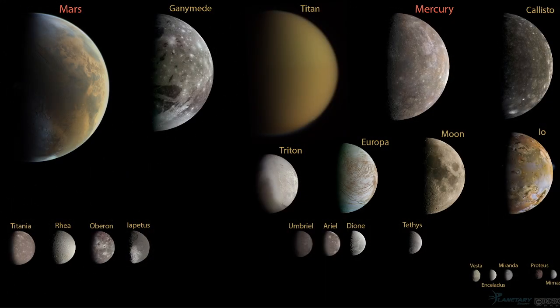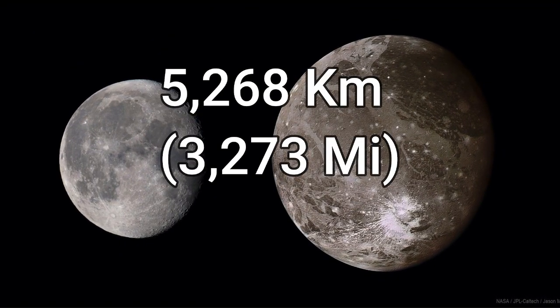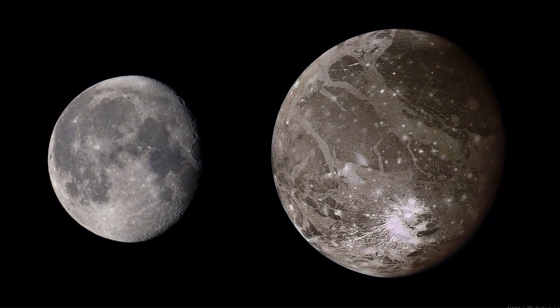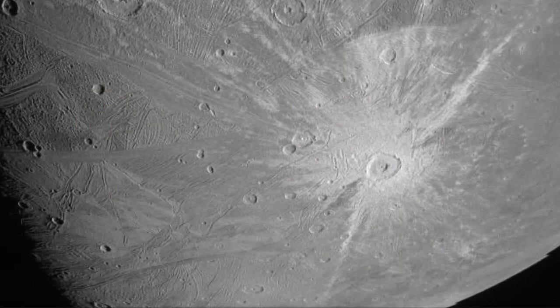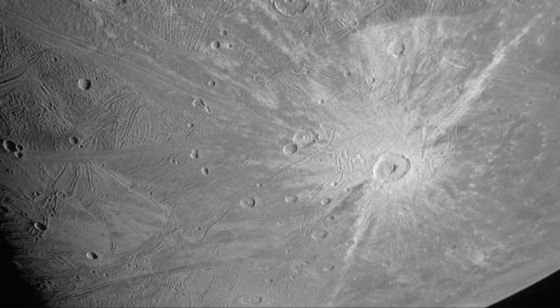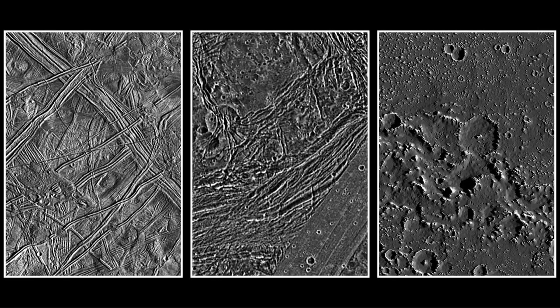It's the largest moon in our solar system, even bigger than the planet Mercury and actually quite comparable in size to Mars. With a diameter of about 5,268 kilometers, it holds many secrets waiting to be uncovered. A noticeable feature of Ganymede is its surface, which is a mix of two types of terrain: highly cratered dark regions and lighter regions marked with an extensive array of grooves and ridges.